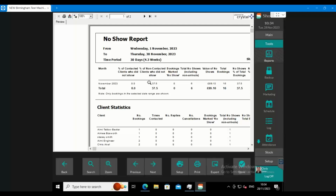Percentage of non-contacted clients who did not show. So we can see if they did not get that reminder, 37.5% of my clients for the whole of November, the ones that were not contacted, they didn't no-show. So that straight away tells me those SMS reminders are working. We need to ensure they're being sent out.